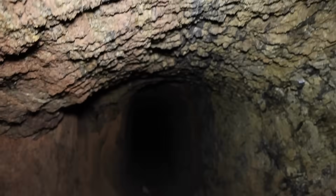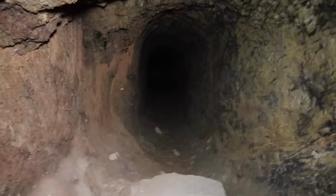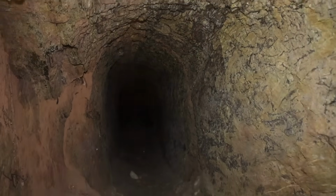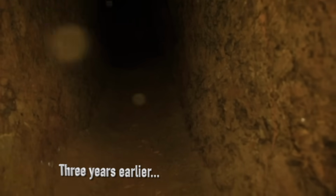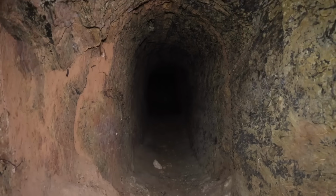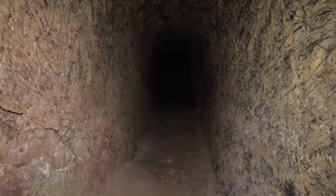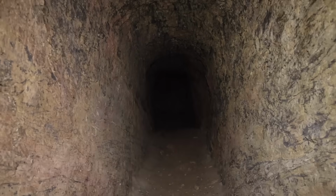The first time I was here about 10 years ago, there were bats everywhere. Then last time I was here about 3 years ago, there were no bats. And this tunnel was absolutely filled with spider crickets and flying bugs. Obviously, if bats were in there, they would have eaten all the bugs. So the fact I'm not seeing many bugs today is a good sign.